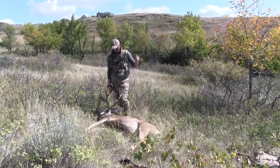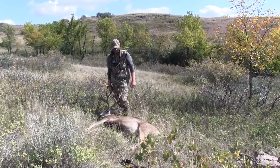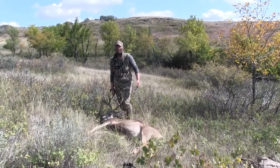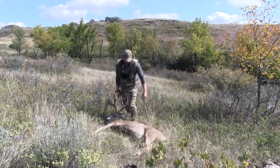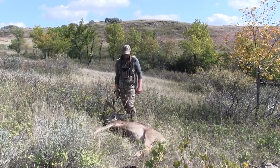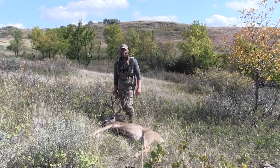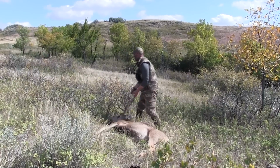It was 64. I ran out. He was exactly parallel from the tree he's under, and figured 60. I didn't have time to adjust my pin. I just took my 50. As you see, it was a little back, but quartering away. It's a dead buck. Beautiful.